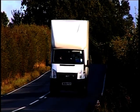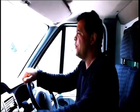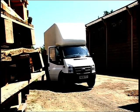The guys have asked me to pick up some ply for some shuttering. And I thought, instead of running around all the skips trying to find little bits of broken up ply, why not approach a scaffolding company? I thought they're bound to have some long bits of timber they don't need. They're always throwing them out all the time.